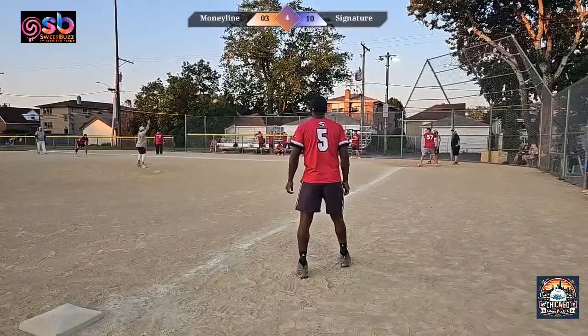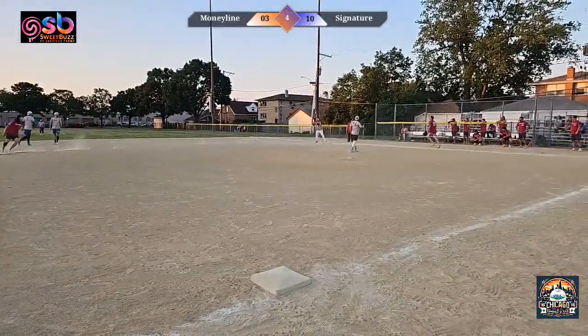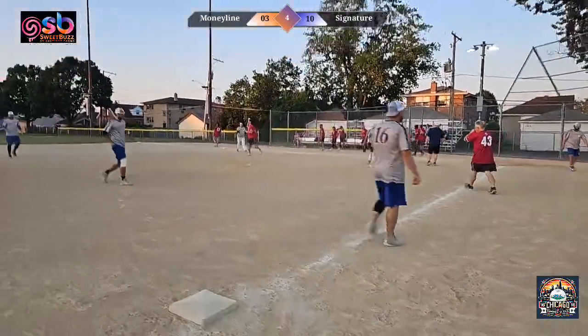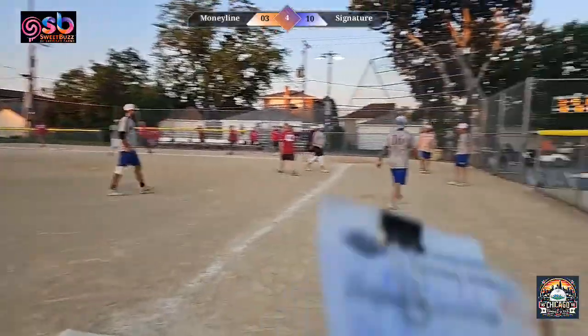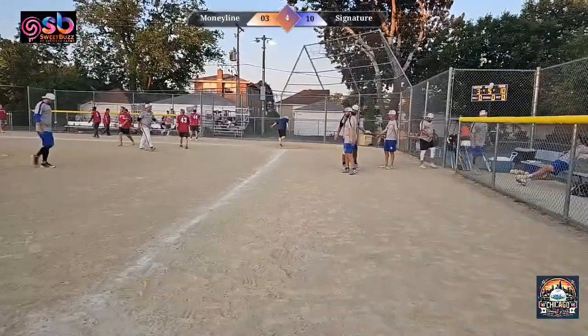And there's a ground ball, and the ball hit, I think, Eric in the foot, popped right up to short center, easy pitch and catch. So we're going to head now to the top of the fifth, 10-3.